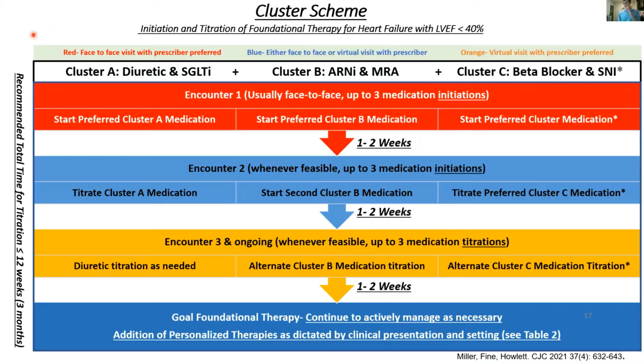So this is what was put together between Noel, Jonathan, and myself. And here we tried to group drugs based on what side effects and what titration parameters you'd want to be looking at. So we put cluster A together with diuretics and SGLT inhibitors, and that's because the SGLT inhibitors have very potent diuretic effects, and a lot of ways you use them to manage volume, and you can use them interchangeably depending on what you're trying to achieve in terms of other parameters.